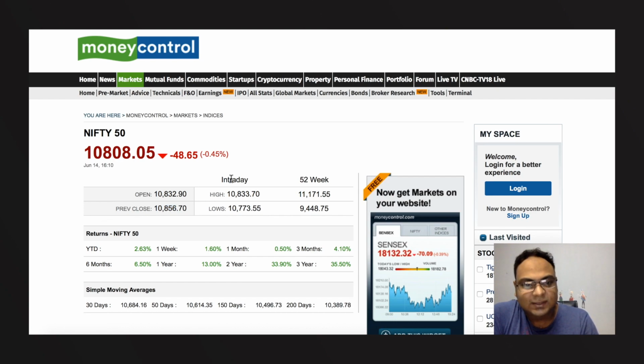Then during the trading sessions, Nifty tested the 10,773 level, which is the low of Nifty today, and then it recovered and closed at 10,808. So all in all, the momentum of Nifty today was quite negative. But let's look at the stock counters and see what the scenario is.